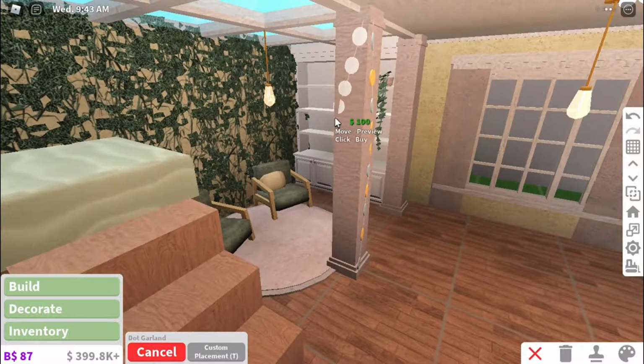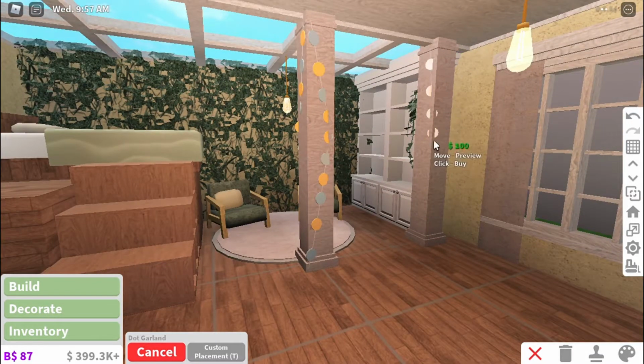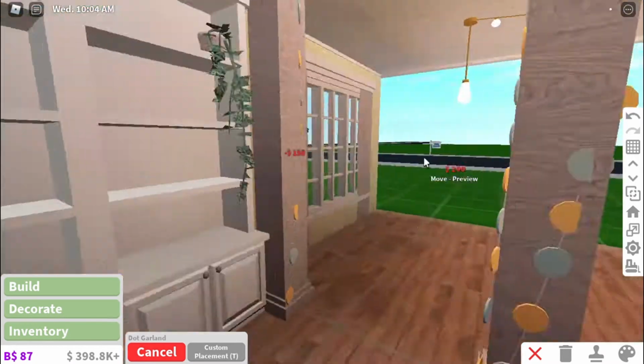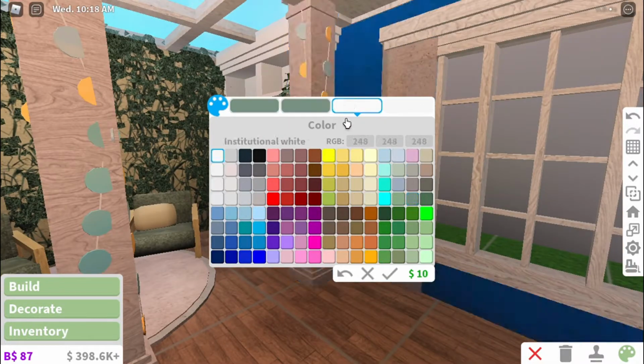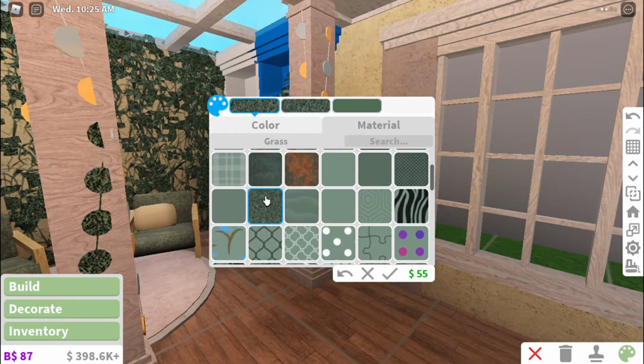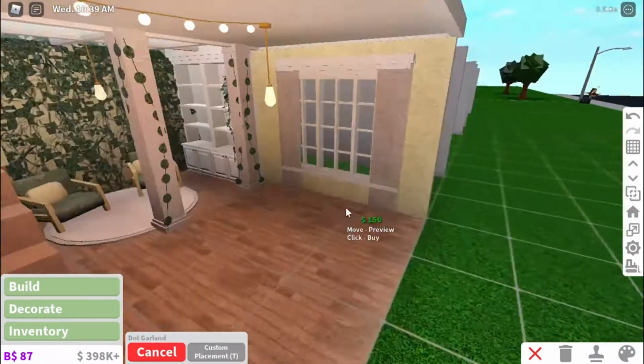At first, I wasn't going to be adding these little vines to the pillars and around the room, but I decided that cottagecore was kind of included with vines and stuff, as in previous builds I've made before. So I did decide to add these vines, a little bit of a touch, since I decided that it would look really good with the build and it would just bring the build a little bit more together.